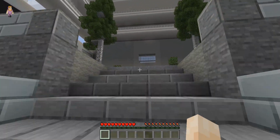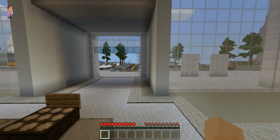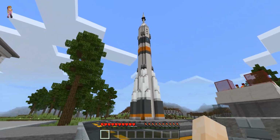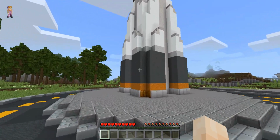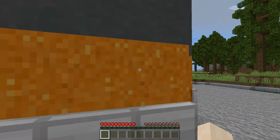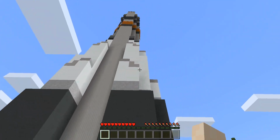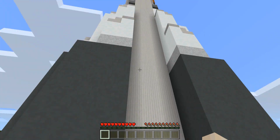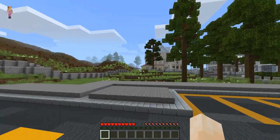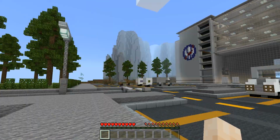But there was a rocket outside that I saw. So I'm gonna go over that and see if that one works. Yeah, see this. Is there a door into this? Or a way up? Maybe? No? You're gonna tell me no again, aren't you? Darn it. Okay, so no working rockets, but I mean, it is Minecraft. You can only expect so much.